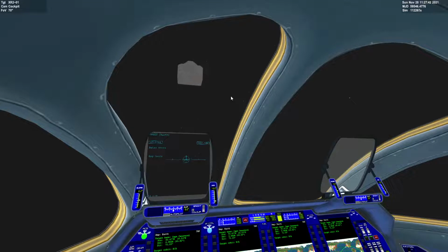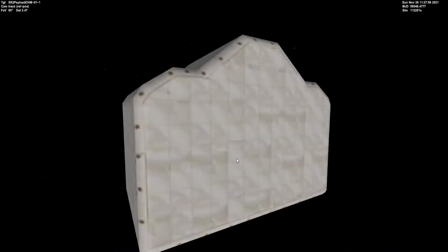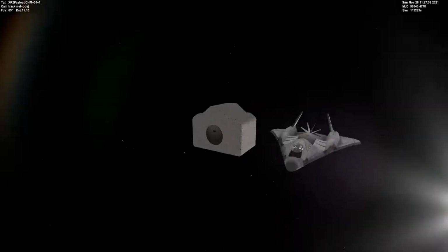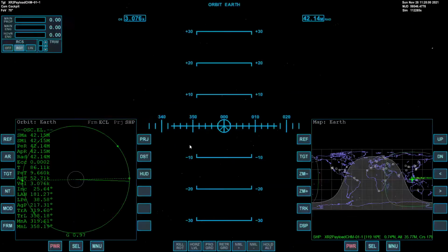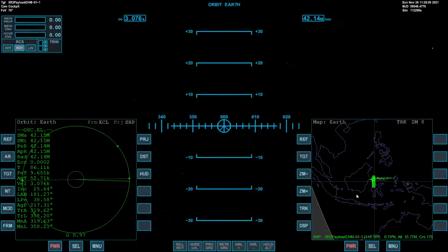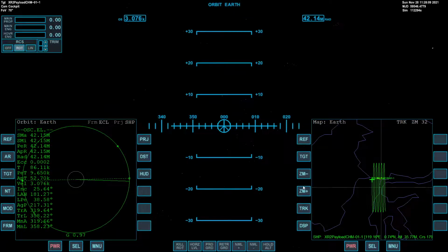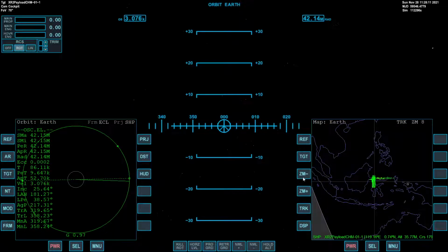So what I'm going to do now is I'm going to change to its vantage point. Teka. Apply. There we go. Ito na yung vantage point ng ating satellite, quote unquote. So now let's watch its orbit. Zoom in. Track. Ayun. Hindi figure 8. Wiggly lines pa rin. Sayang. It means na we're quite perfect. Kasi dyan lang siya. Yan yung error niya.